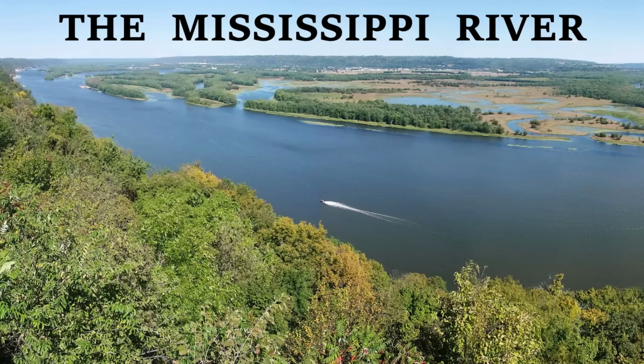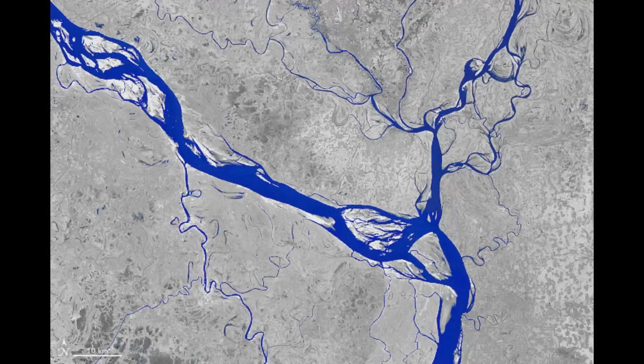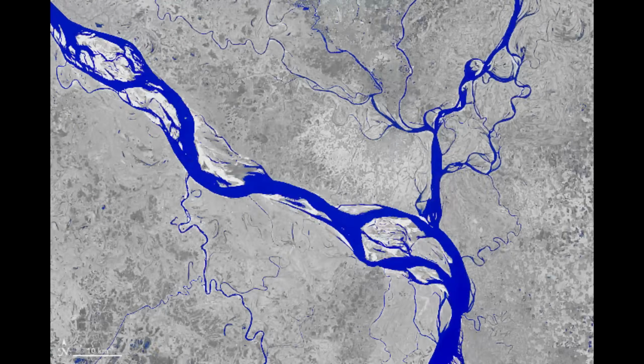For this episode, we're going to talk about a set of hand-drawn thematic maps of the evolution and change of the Mississippi River. What people often forget about rivers is that while most of them have been around for longer than people have, they don't always stay in the same place.